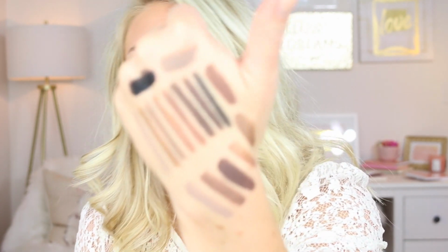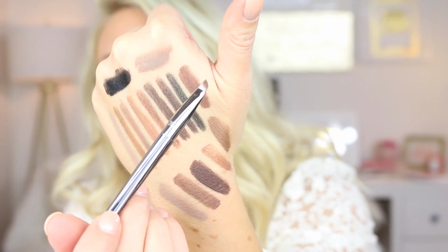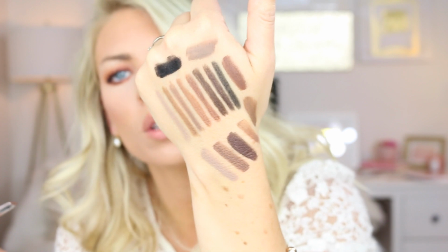And then last but not least, let's see if we can get this bad boy open. Oh, I did it. Okay, so you can end up getting them. You just have to work it a couple times, which I think is silly. I don't want to have to work that hard for a brow product. But there is Redhead. Right there. So those are all the swatches. You can see they're all really great colors.